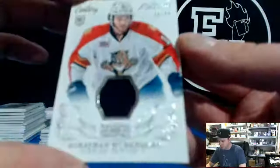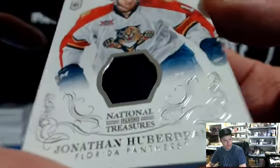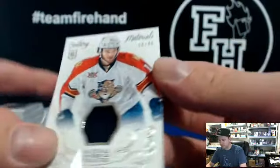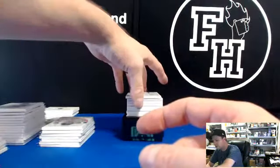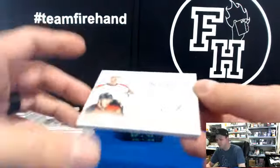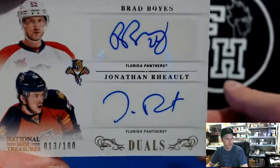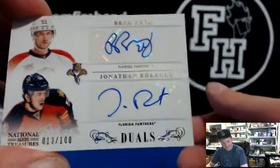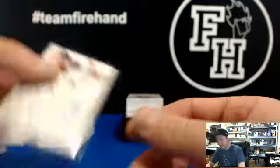All right, Jonathan Huberdeau to 99 for the Panthers. Mojo Hunter. Yeah, so all you guys that have joined the double case, when I put the draft up or before I list it, I'll let you guys choose if you want to move. We'll just work out the difference. Brad Boys and Jonathan Rolt. 13 of 100, another Panther hit back-to-back. Mojo Hunter. I don't even bother trying to tell me how to pronounce those. Yalt.